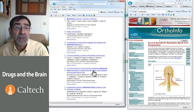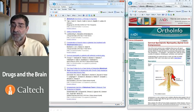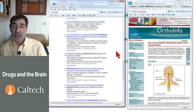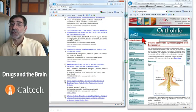I can't find the cervical myelopathy at the moment, but it is a disorder of the neck muscles, spasm in the neck muscles, which is caused by damage to the vertebra, and it too can be relieved in some cases, at least as reported here, by botulinum toxin. This is the American Academy of Orthopedic Surgeons website.